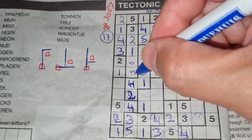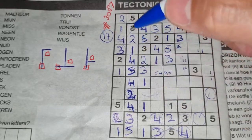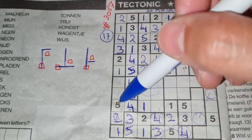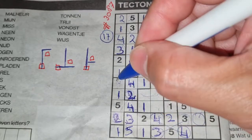Now we have a 4 here, so this box can't be 4 anymore. That box should be a 4 and this box should be a 5. Alright, 2 numbers left in this area for the numbers 1 and 3. We see here 1, no 1 there. 1 should be here and the 3 goes there.